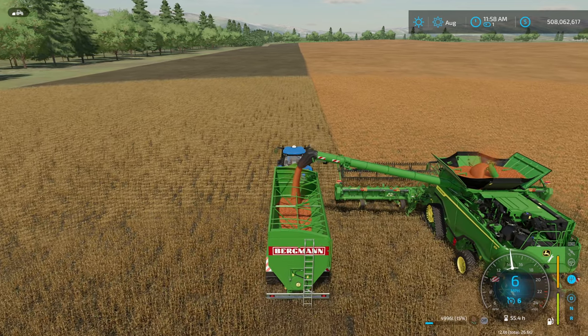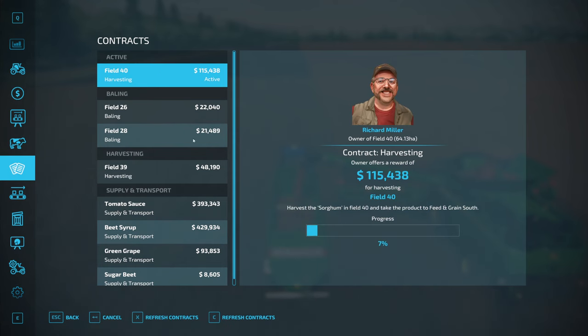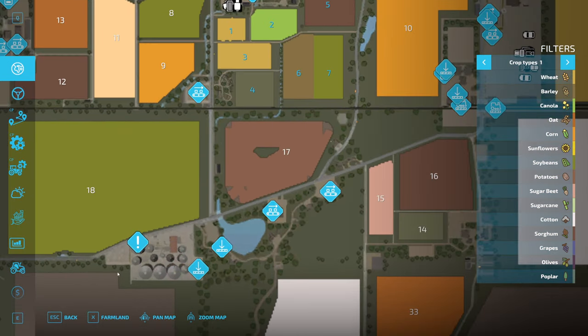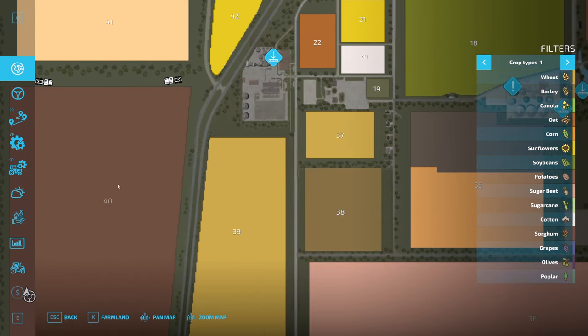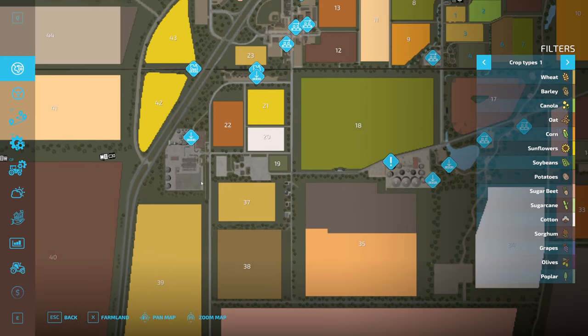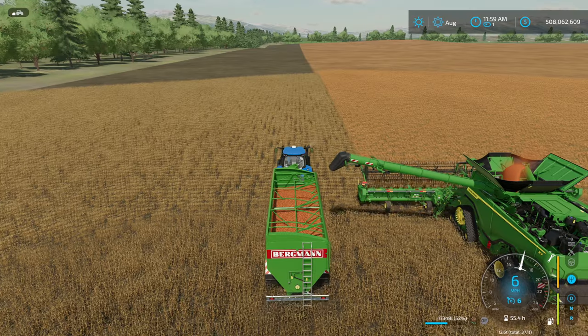Which, while this is going, I do need to verify that. So we are going to feed and grain south. Now, if you don't know where that is, right here. And our field is over here. We could probably go through the town, but that'd be tight, so perhaps not. I don't know. We'll get that when we get that.